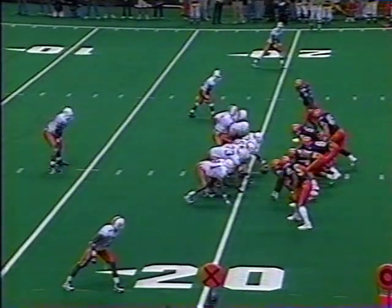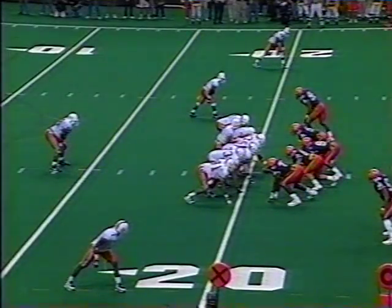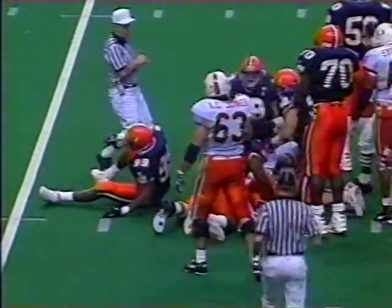So the offense, given the opportunity here by the defense, second down and short 4, long 3. Stewart again. Not much this time as the orange men gang up and bring him down.